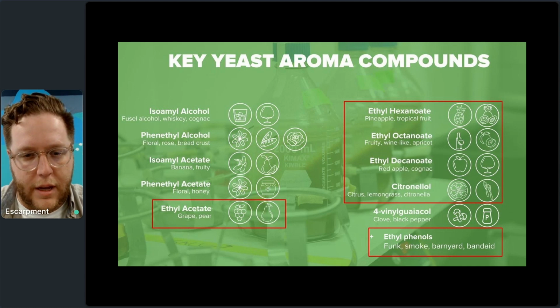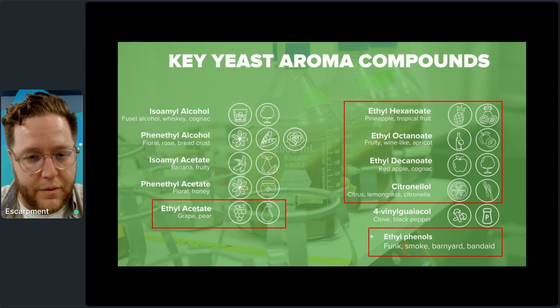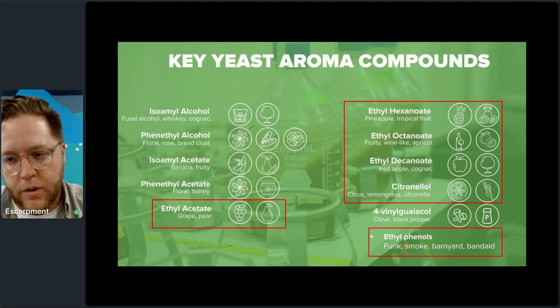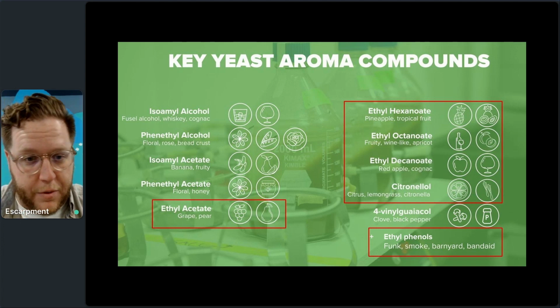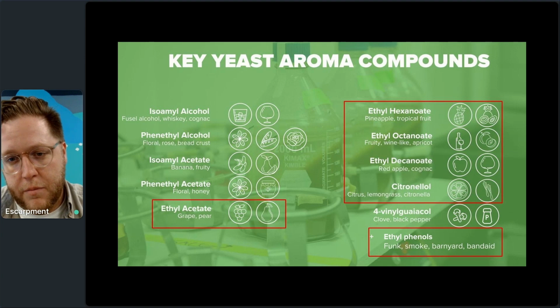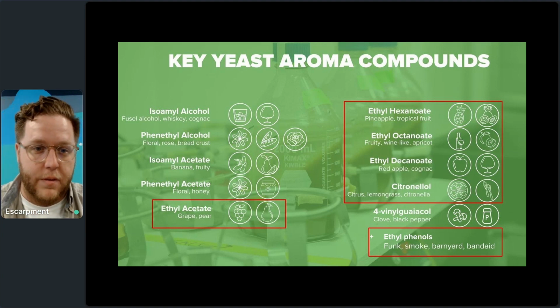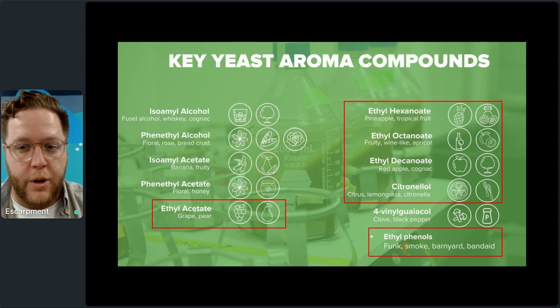So in practical sense, typically if you take a beer that has a lot of that sort of banana aroma and pitch Brett, it's going to reduce that banana and probably replace it with some other flavors. So in terms of what Brett's producing itself, you get a lot of the fatty acid esters. Ethyl hexanoate, which is one of our favorites. That's that pineapple tropical fruit note.